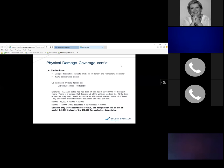Coinsurance is typically figured as did over should times the loss minus the deductible. So in this example, A to Z Auto Sales has had their lot limit listed as $50,000 for the last 5 years. I understand, I feel for you guys because I know it's tough when you're out there talking to these small car lots. They don't want to increase the limit because they don't want to pay the increased premium.